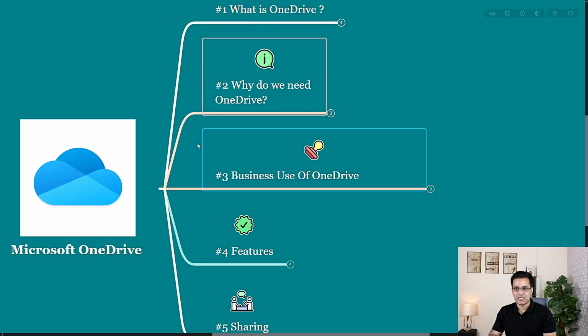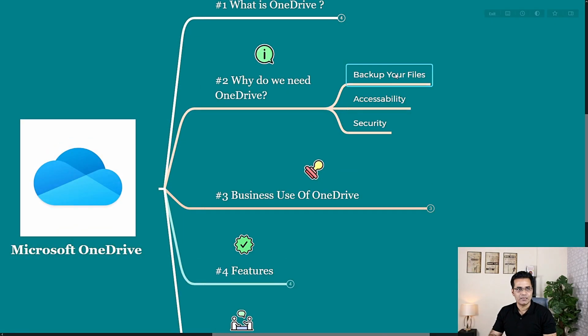The best part is that it backs up your files on a daily basis. Whether you are working on mobile or on desktop, it will back up your files daily. So even if your desktop crashes or your mobile is lost, you will not lose your information.